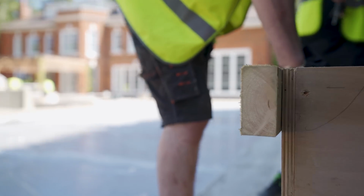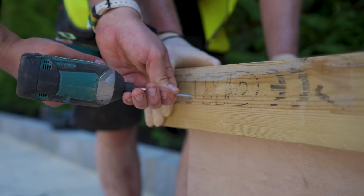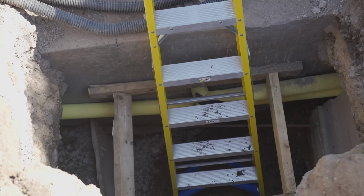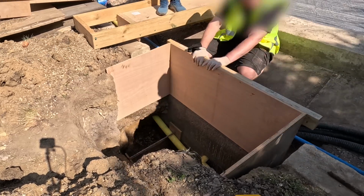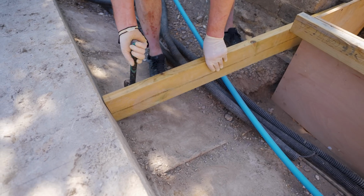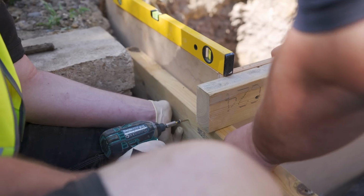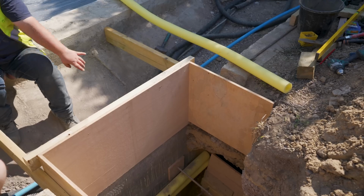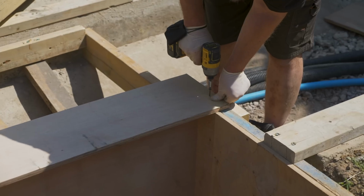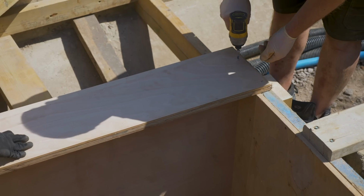We're using a 4x2 treated timber and 18 mil WBP ply. We need to make this mold strong enough to support the pressure of the wet concrete, which by our calculations will weigh around 7 tons, as we need 3 cubic meters. At the same time, we need to be accurate down to the millimeter, as the internal measurements will determine the shape of the diving board.